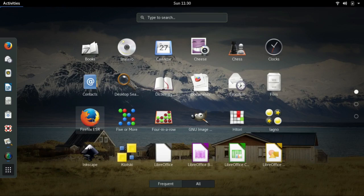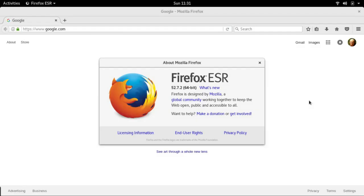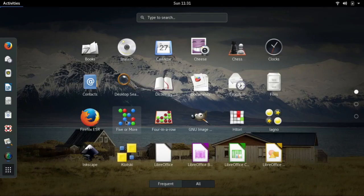This is Firefox ESR. ESR stands for Extended Support Release. It's generally found on Debian, but it's intended for large organizations that want extended support. It provides important security updates, but it doesn't change the underlying system as often as regular Firefox does. And it's version 52.7.2. I believe the latest version is 59. Again, there are more games, 5 or more, 4 in a row.